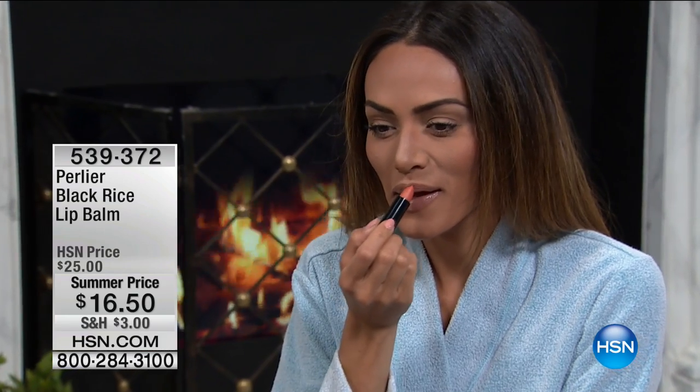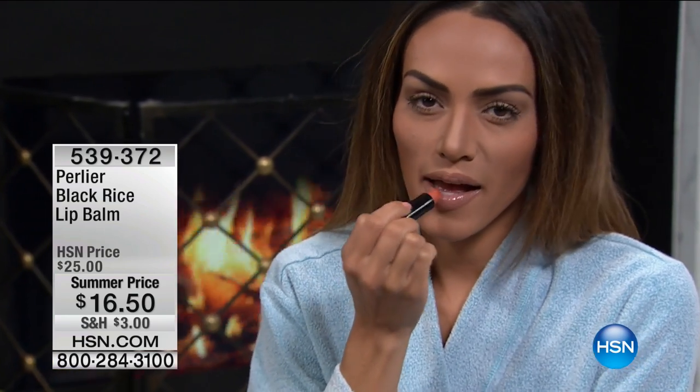Okay, so this is really our black rice peptide segment, so to say, because we've got three items we're going to share with you. This is brand new. I have never before presented this. No, this is my first time, and this is the lip balm.